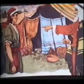In Egypt, Joseph was sold to a man named Potiphar, captain of the Pharaoh's guard. This man grew to admire Joseph. When, however, Joseph resisted the advances of Potiphar's wife, she accused him of a sexual attack, and Joseph ended up in prison.